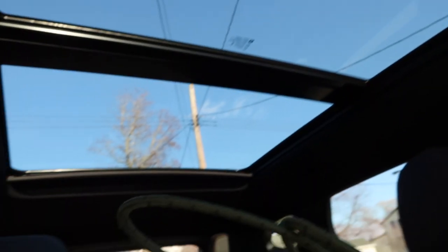Oh, Mom, look at that sunroof. I know, I'm sporting. Do you like it? I love it. It kind of reminds me of your last car.